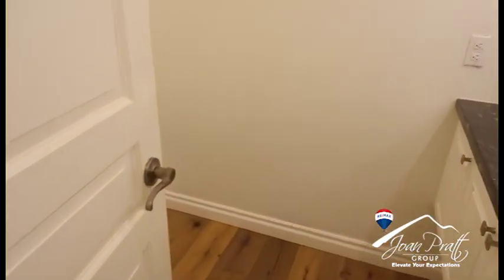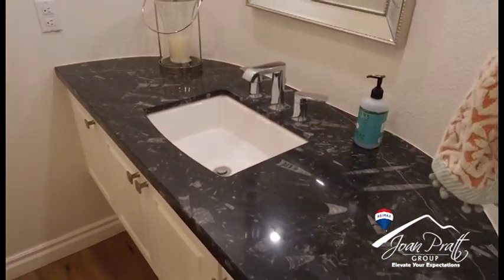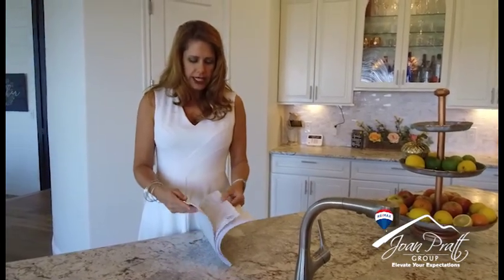This floor is finished out with a half bath. This is your guest bathroom. It is quite lovely. I love that mirror and those lights. For your convenience, all of our homes have a home book in them. This home book has lots of additional details, including the aerial map and the survey. Oftentimes we even have the floor plans and different things like that from the county.